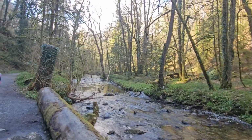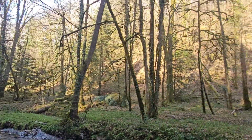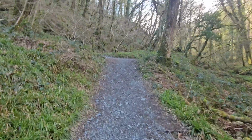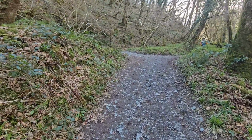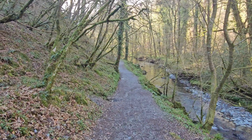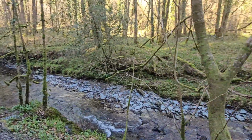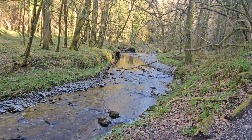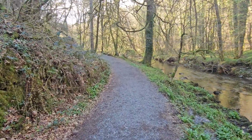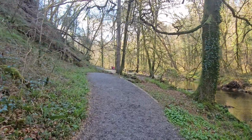Walk back right next to the River Lyd, and you can see the sun is just lighting up the other side wonderfully. And the reflection off the water just gives it that extra touch here, doesn't it? And looking back, oh, that's a lovely picture, isn't it? Get a real sense of the environment. Going different ways, when you go back you get a completely different angle on things.